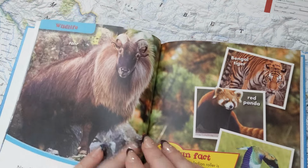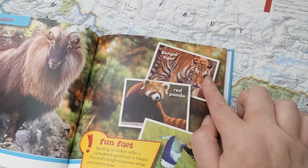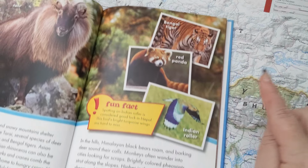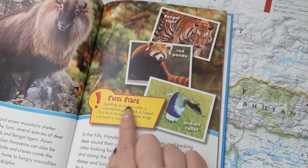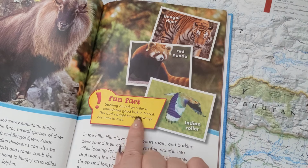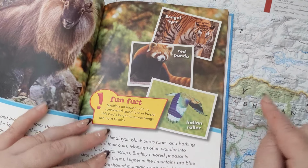So here's a tar. It's quite majestic, isn't it? This big mane around it. And then, of course, there's a Bengal tiger and the sweet red panda and an Indian roller that's so vivid in its colors. It says, fun fact, spotting an Indian roller is considered good luck in Nepal. The bird's bright turquoise wings are hard to miss. It's really beautiful.